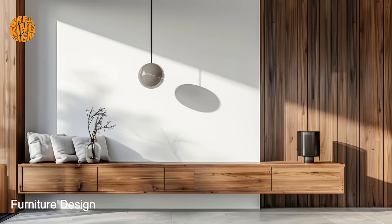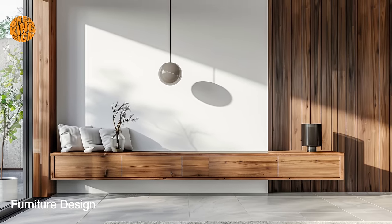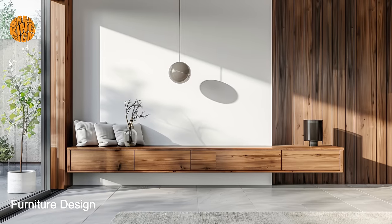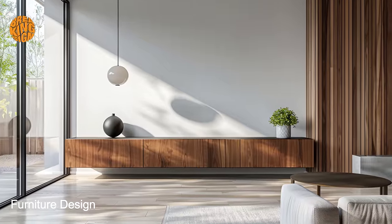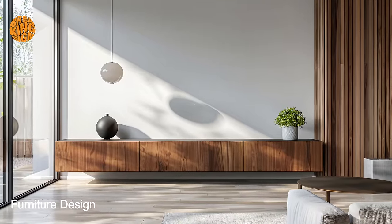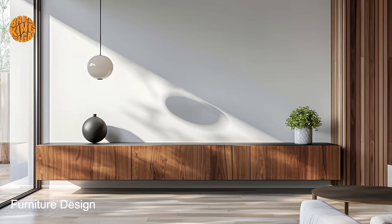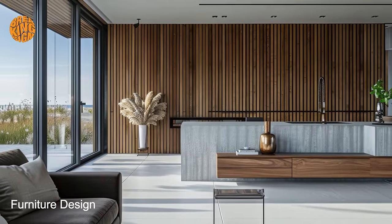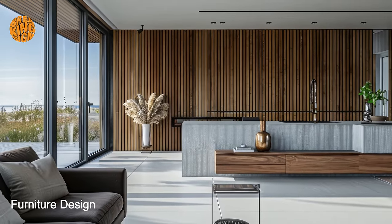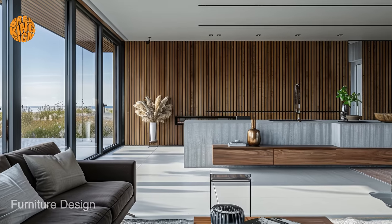The design ethos of Scandinavian interior furniture is characterized by its clean lines, minimalist aesthetics, and focus on functionality. Each piece is carefully crafted with an eye for detail, ensuring that it not only looks beautiful but also serves a practical purpose.